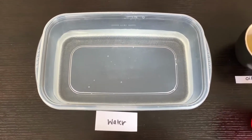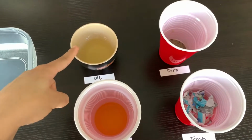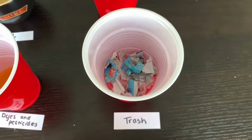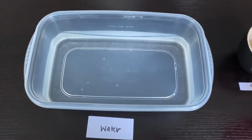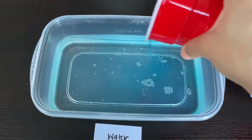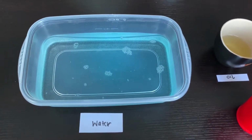So today, the demonstration that I'll be showing you guys is how a beautiful body of water can get really polluted by all the things that we do. Okay, so what you're gonna need is a container filled with water, and your pollutants. Here I have oil, and dirt, for which I have black pepper. I have some trash, paper I ripped up, and I have some dyes and pesticides, which is good old food coloring. Okay, so to make our water look more like an ocean, we're gonna add some blue food coloring, and this is gonna make it look more like a body of water, like a lake, etc. And this is where all the marine animals and the plants are gonna live.